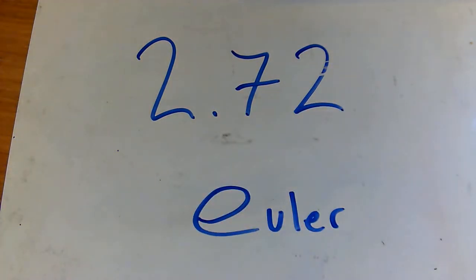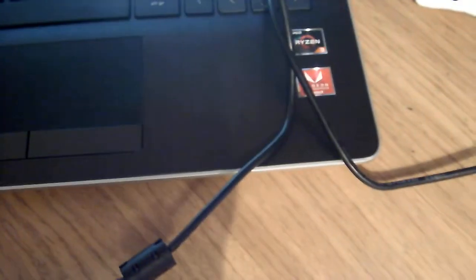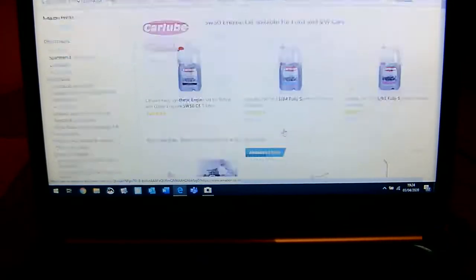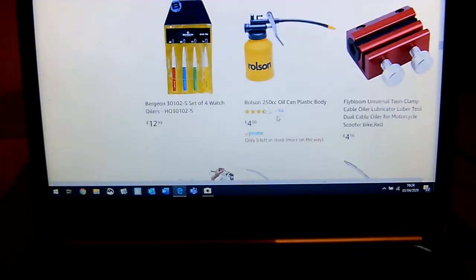And with that in mind, I thought maybe I would search on Amazon for what you could buy to do with Euler, but it was mainly things that you would use to put oil on stuff, which I guess is what you'd expect, and all quite expensive actually.